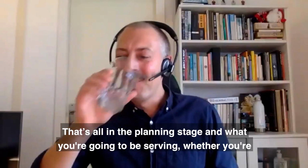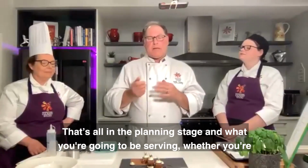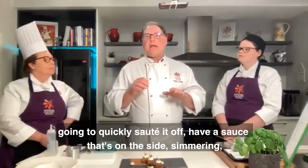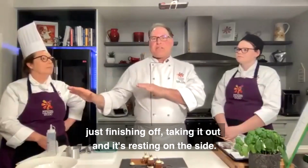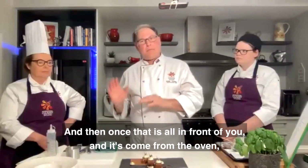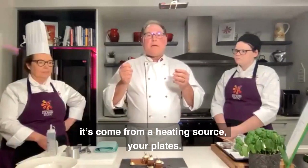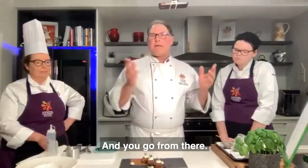That's all in the planning stage and what you're going to be serving, whether you're going to quickly saute it off, or have a sauce on the side simmering, or your roast in the oven just finishing off, taking it out and resting it on the side. That's all the process of planning. And then once it's all in front of you and it's come from the oven, the stove, a heating source, your plates, if you've got hot plates, you'll have hot food. So that's pretty simple, and you go from there.